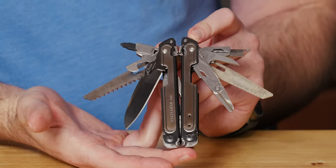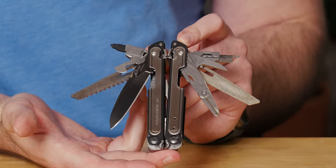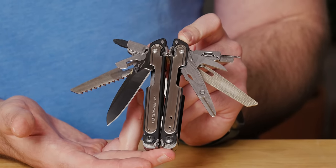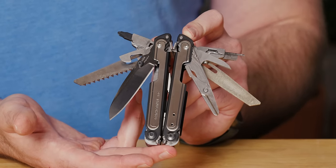But the Leatherman Arc, I'm with you. The tool spread in the Arc, I'm like, wow, those are all tools that I do and have used on a fairly regular basis. Yeah, you know what I mean? Crazy when you have a tool in your pocket, how much you actually use it.